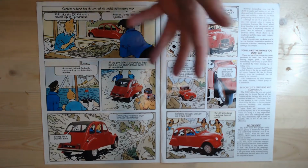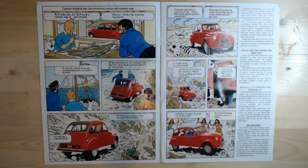And you can see it's more of this cartoon style brochure, talking about Tintin on his adventures, with also fun facts about the 2CV6 as we go along. So let's have a look at that now.